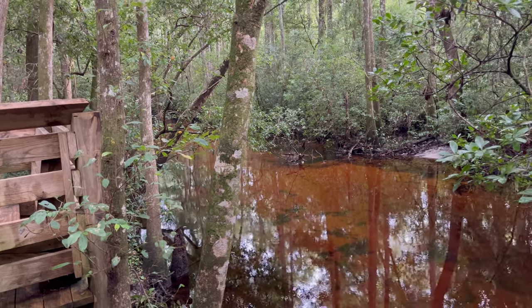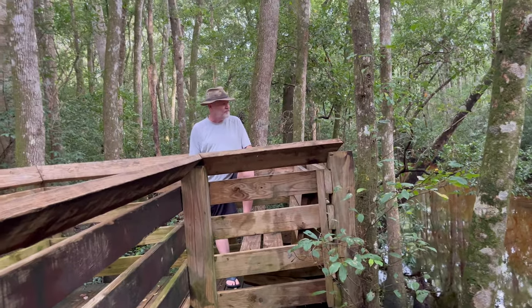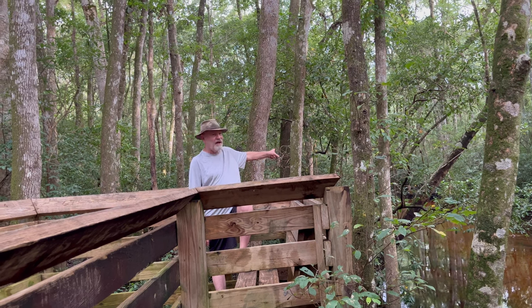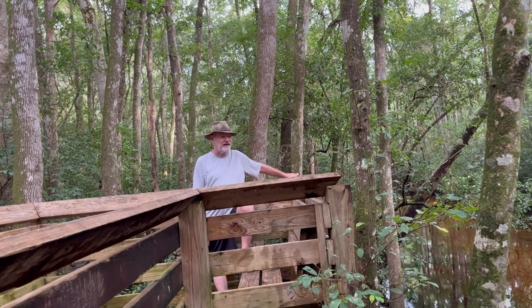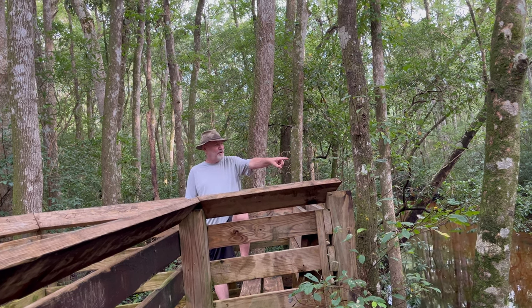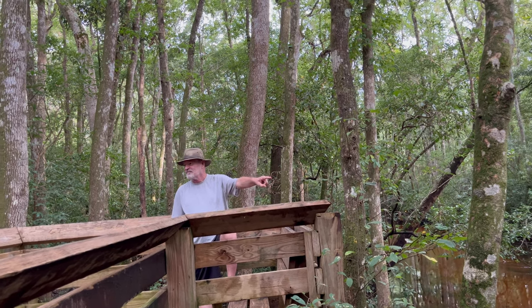Now, two and a half years ago, I heard some splash. I was standing right here, and I heard some splashing down here, and I thought it may be a gator. So I just sat here and waited. Next thing I know, a little head poked up right there by that tree. Wow. An otter.